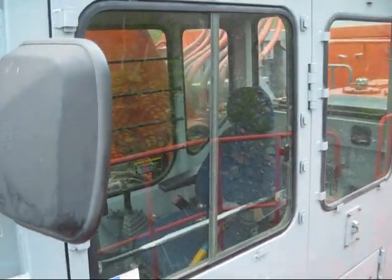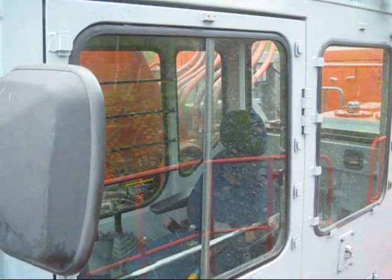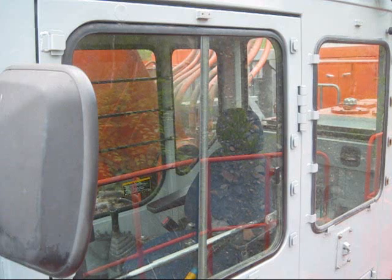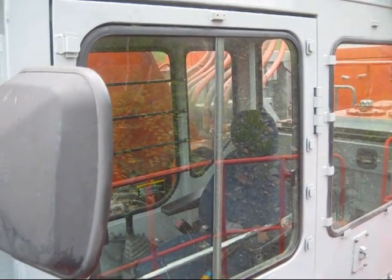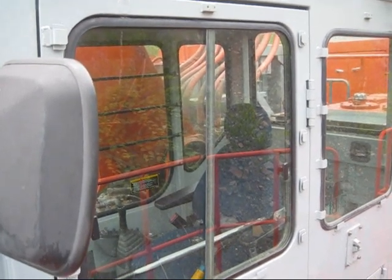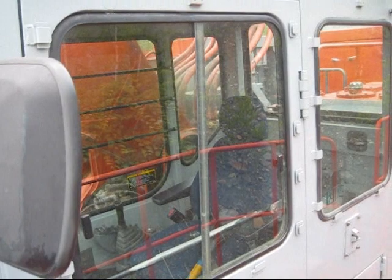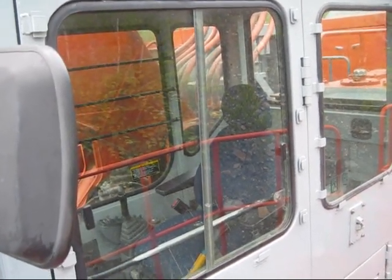Now let's talk a little bit about the cab. When Hitachi designed the EX1200, they increased the operator's cab size by 10% when compared to the older EX1100. This machine has a data logging unit installed in it, and it is standard Hitachi setup. And as you can see, the cab is very large on this machine, provides a comfortable operating environment for the operator.